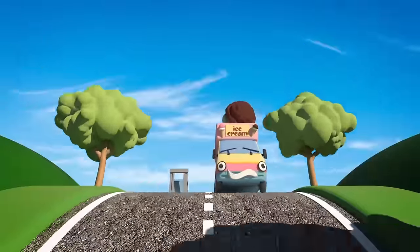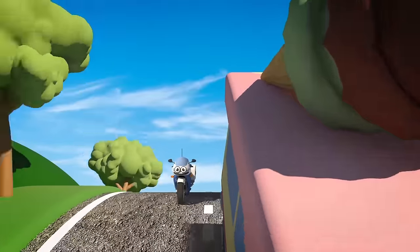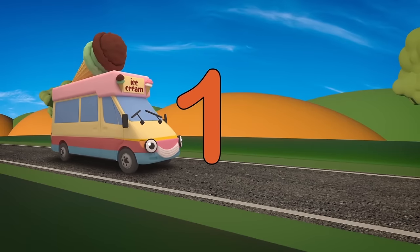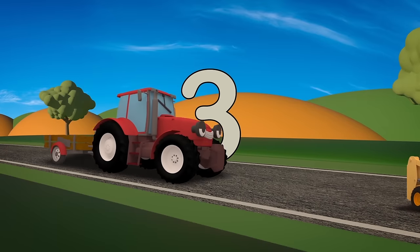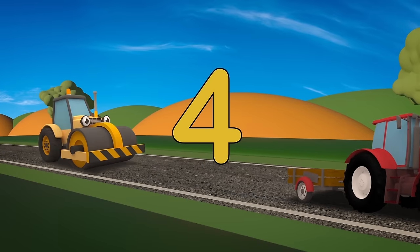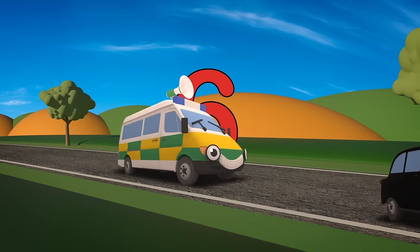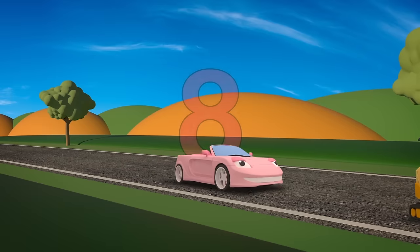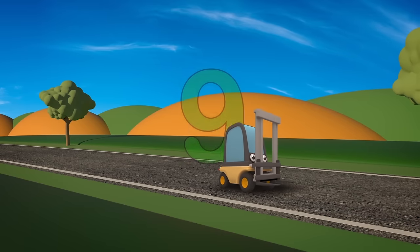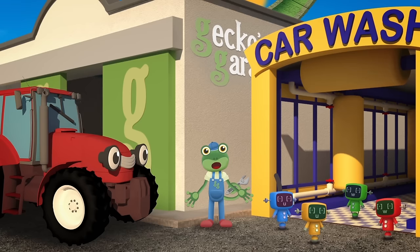Here come some of our smaller vehicle friends. They're going to help us learn to count to 10 today. Let's count them. 1, 2, 3, 4, 5, 6, 7, 8, 9, 10. Can you help me count all the vehicles whilst they do their important jobs?